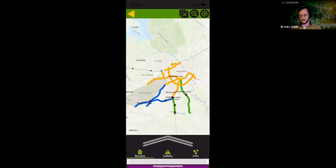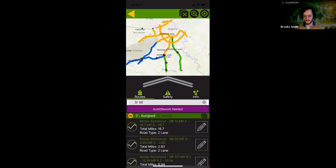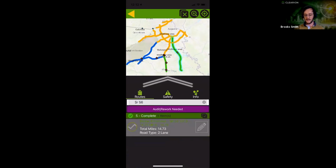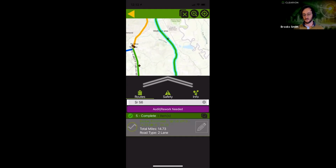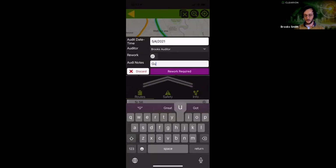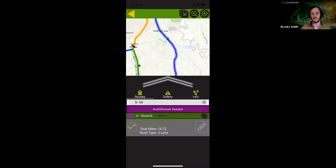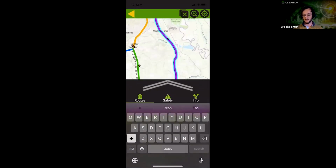We move in and maybe we search for SR 56. Can search it, narrows the list down to just that route. We make that selection, drive the route, and we decide that this doesn't pass and there's some rework needed. So what we can do is hit that big bulk audit rework needed button. It's going to auto capture today's date and my username. I can hit rework and say, guardrail needs trimming. And that would give light to the contractor of what needs to be done so that they can complete the work all the way, and then they could submit it for billing.